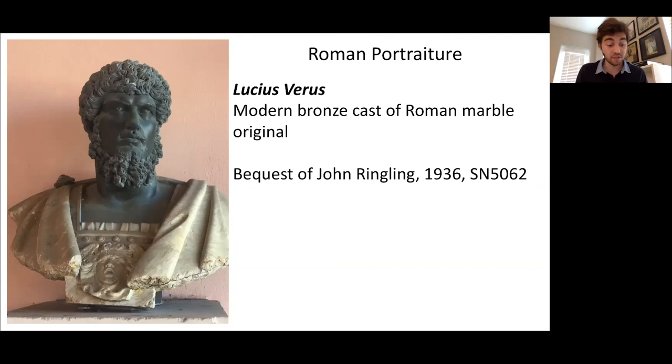By the second century, as we see here, the Romans had come up with a new technique of using a drill. That's why we can get this incredible curling, twisting beard, often called a Baroque hairstyle. Lucius Verus was very interested in his own hair. We can say more about that later, but he was very fond of his hair.